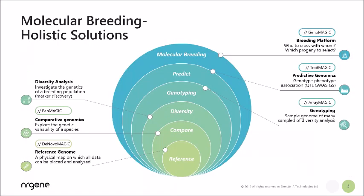So the question is basically how it all connects. NRGene has a number of products that fit together as a complete solution for different molecular breeding programs in plants and animals. Right now, building up robust molecular breeding capabilities usually requires a physical map, a reference genome. This is our de novo MAGIC product. Performing a detailed comparative analysis to understand diversity, genomic changes, or structural variations requires a comparison of genome sequences. Our PanMAGIC service does just that. From multiple assemblies, we can generate an understanding of the variation genome to genome and provide you with the ability to position between and visualize the multiple genomes.